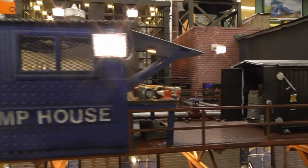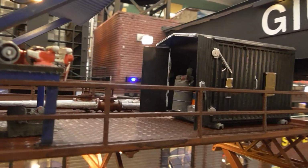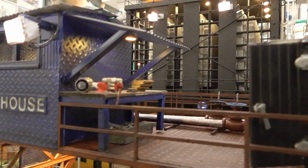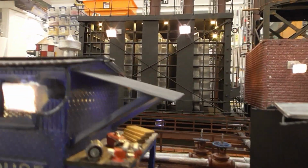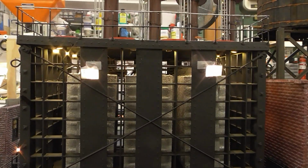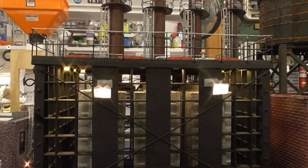You laugh. There's so much detail on this thing that I'll go back and look at stuff that I did back in April, and I'll be like, oh crap, I don't remember doing that. That's pretty cool. You even put lights inside of that piece there.